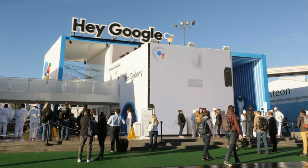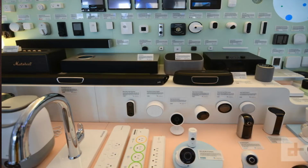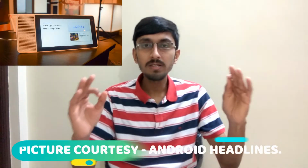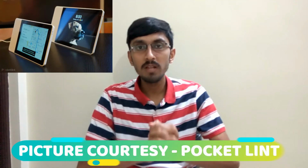In CES 2018, Google Assistants were everywhere. Be it phones, displays, speakers, or even cars, the Google Assistant and Amazon Alexa smart assistants were everywhere. The best thing I saw was a Google Assistant on this smart display. This time Google is not making their own hardware for these smart displays. They are giving it out to makers like Lenovo and JBL.